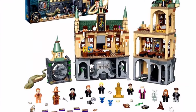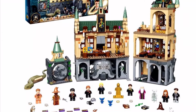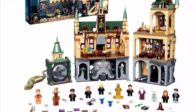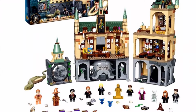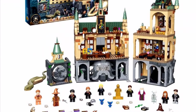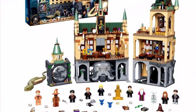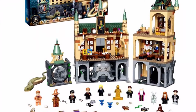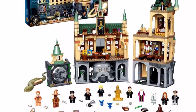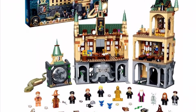The basilisk and the entrance to the Chamber of Secrets I would consider $20. The characters, all the minifigures, all their accessories, together with the main build, I would give $60. And yes, I am thinking of the fact that there are some large pieces in here. So that is $60, $70, $80. Okay. And then the part on the side, this other astronomy tower like build, I'll give it $30 to $40. And that comes out to either $110 or $120. That just falls a little bit short of $130.